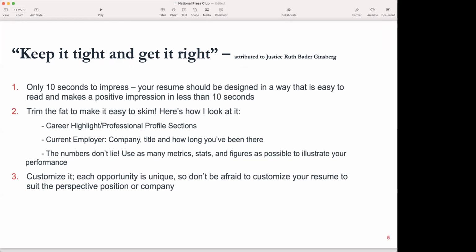Excellent. We have some more questions. Sure. So someone asks, should I include references on my resume or links to my work?